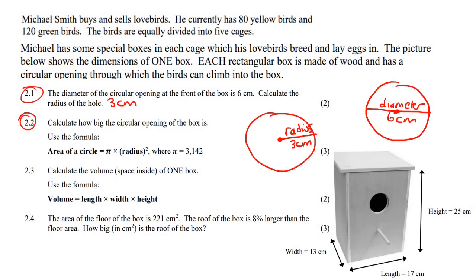Now they've told us that the area of a circle is pi multiplied by radius to the power of 2. And instead of using pi on your calculator, they want you to use the value they gave. So we're going to say area is equal to pi, we're going to use 3.142, and then we're going to multiply that by the radius, which is 3. And then we're going to square that. Okay, don't forget the square. A lot of students forget that. And then if we round that to 2 decimals, we're going to get 28.28.